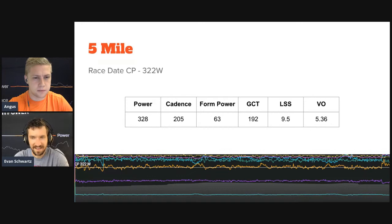And this is something that we're definitely going to talk about more, just about the structure of race week workouts or specific workouts leading up to different types of races. There's a lot of information that I'd love to share about this a little bit later on.